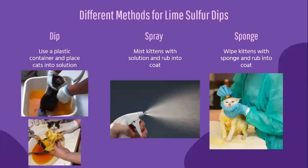If you were to just pour it onto their coat, it kind of beads off. So by doing the light misting or using the sponge to let it soak slowly in their coat, it does allow it to penetrate to the skin. And that's what we're wanting. We don't want to just lightly gloss over their coat. You want to make sure you're getting the entire hair follicle all the way down to the skin.